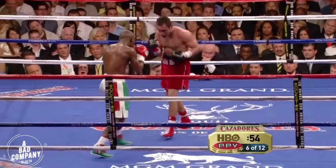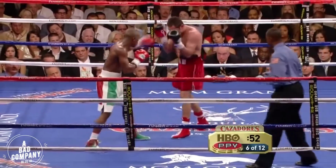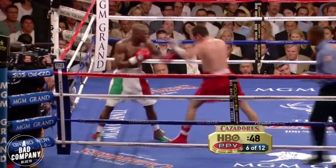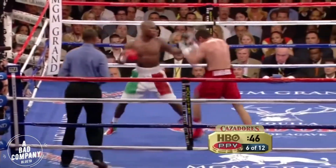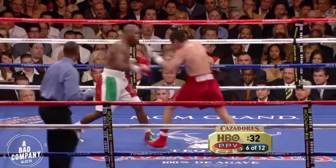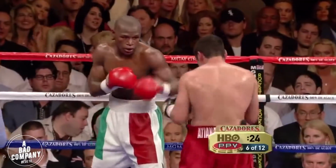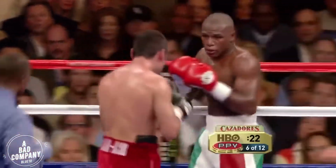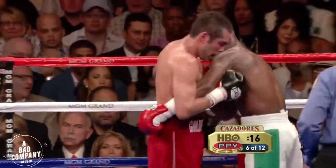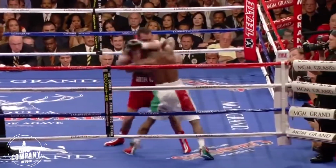Quick right hand. His best round since early in the fight. Now there's a quick left hook that lands for Mayweather. De La Hoya short with the right hand, but gets in a left. And once again, straight right hand lands for Mayweather. Part of his bread and butter. Lands a left hook. Suddenly the round begins to even up. So De La Hoya, he's the guy that's been catching Mayweather's punches right.